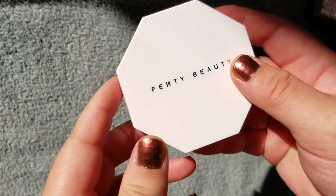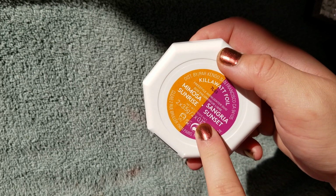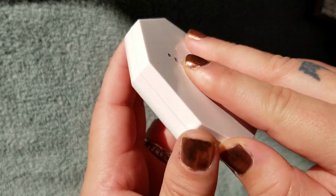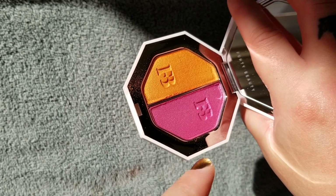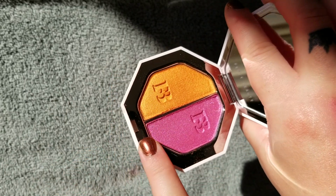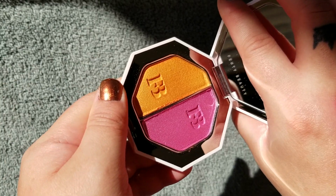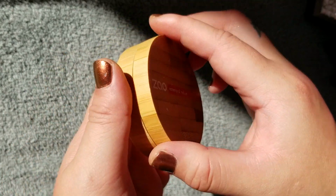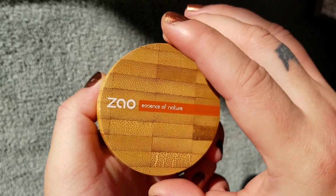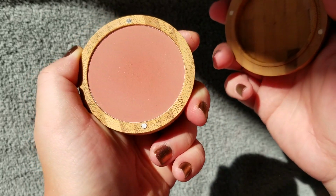Oh well. Oh, this Fenty, it's the Kilowatt Foil duo that they released this past spring or summer, Mimosa Sunrise and Sangria Sunset. I use it as a blush, and I was surprised that these both powders actually work really well as blush. You don't really, of course, need to dig your brush in, just a very small amount, and you get a really pretty blush shade with either of those. This is a brand called Zao. I think I got this off the Beauty Box Korea site. So I really like this kind of wooden packaging. It magnetizes, and it's just this pretty matte blush underneath.